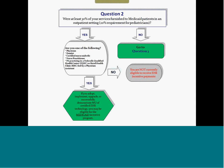Okay, so if the answer to that question is yes, then the next question we're going to ask is, are you a physician? Are you a dentist? Are you a certified nurse midwife? Are you a nurse practitioner? Are you a physician's assistant practicing in a federally qualified health center or a rural health clinic that happens to be led by the physician's assistant? If that's the case, then you are most likely going to benefit most from participating in the Medicaid incentive program.